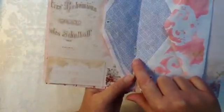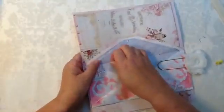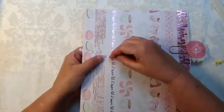So now the staple is in there, and I'm going to turn it over. Now you could go either way. You know what? I'm going to take that out because I want it this way. I'm going to put it through this way.